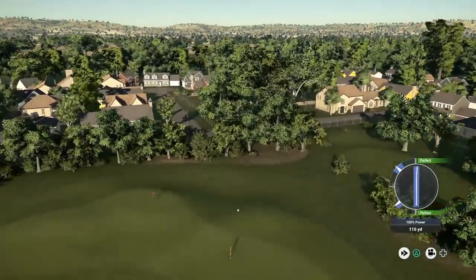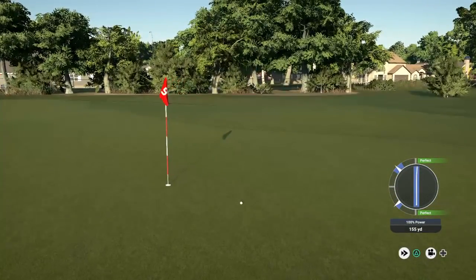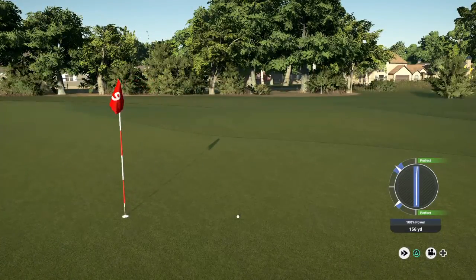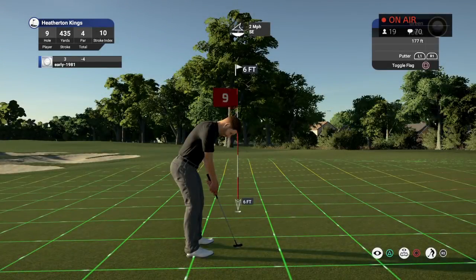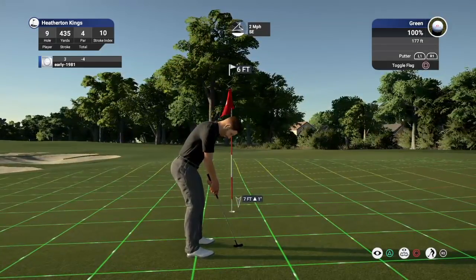Ooh, looking good, looking good. Don't think we're actually going to need this slope. And that's another good shot, yardage wise. Probably looking about a 6-foot putt for the birdie. 6-foot putt, but this really is my Achilles heel just now, guys.